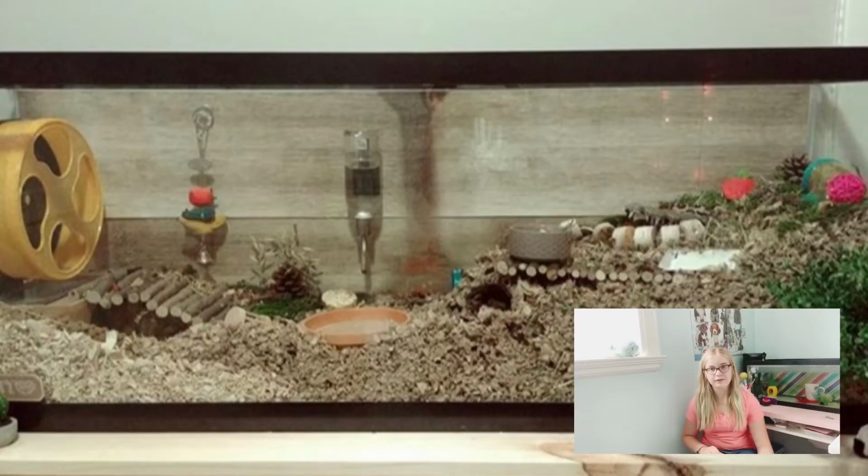This person actually sent me 2 of their hamster cages, which is great. This is from East Coast Hammy Boys, who have 2 hamsters. The first cage they have is a 50-gallon tank, which is 600 square inches of floor space, so that is great. That's above the bare minimum.